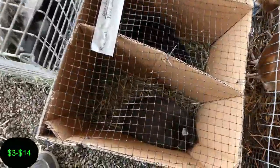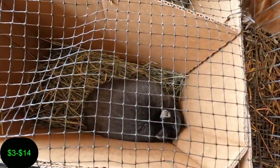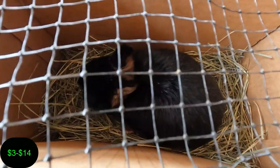What do we got here? More dwarf bunnies. Tiny little ears.